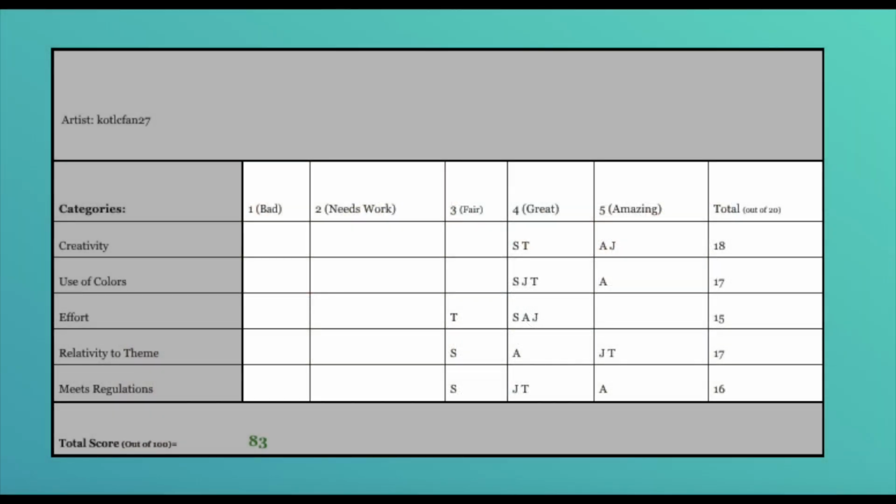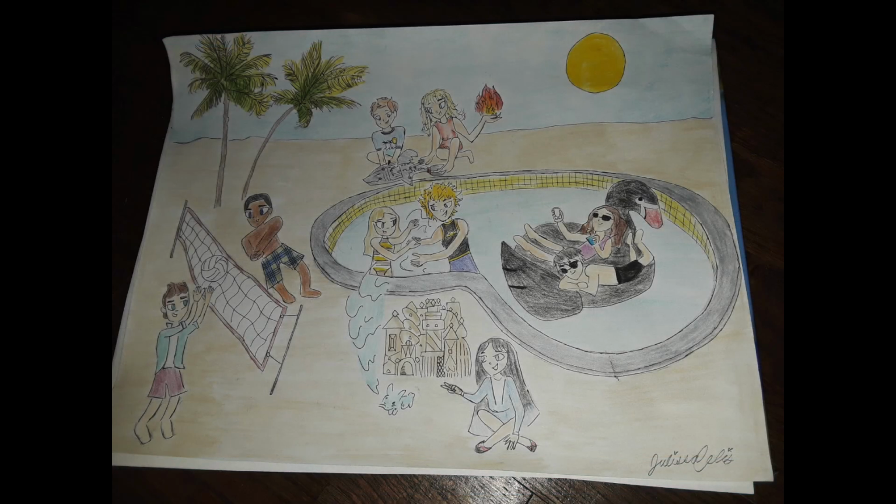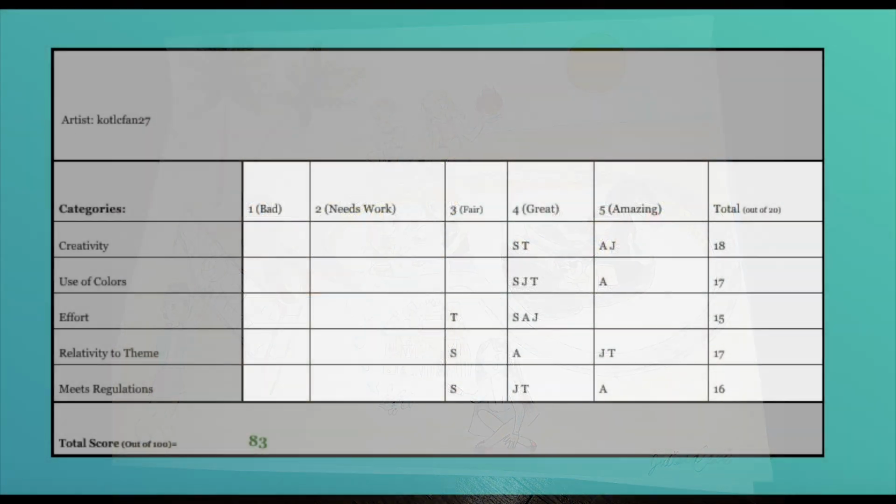Use of colors, we gave you a 17 out of 20. I think all your colors are great. I especially want to highlight the palm trees. Those look really nice, and the leaves and the different colors there. I like the pool colors, I like the sand. I like just every color in there. You didn't go wrong with that.